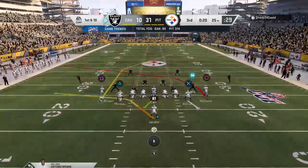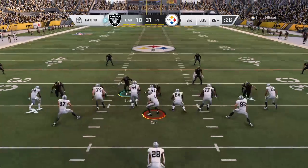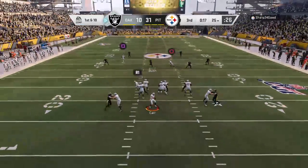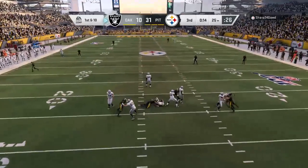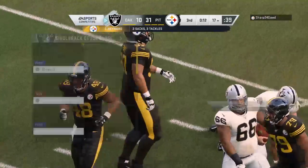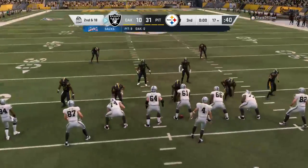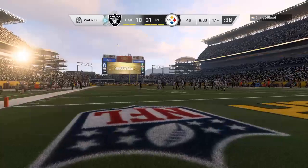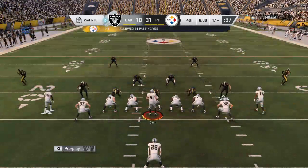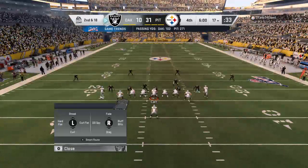Carr and the Raiders come up 1st and 10 at their 25-yard line. Carr with a play fake to Jacobs. And down he goes. Cameron Hayward able to disrupt yet another pass play. That is his 3rd sack of the afternoon. Well, they go play fake. The problem is nobody was faked out. And when no one's faked out, what's the end result? Quarterback gets hit.